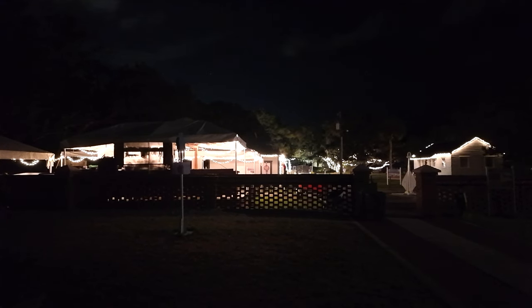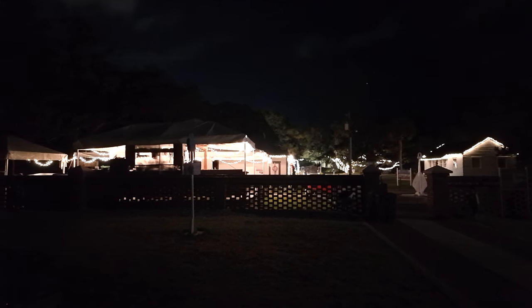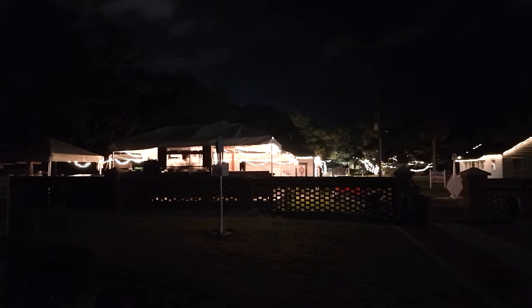You will not be able to go into any of the buildings. Please don't pull on the doors. You pull on the doors, alarms go off, police have to show up. Not a fun Saturday night for any of us.